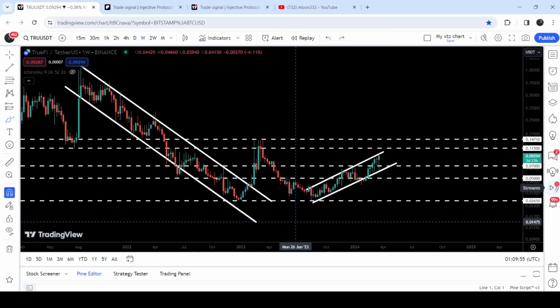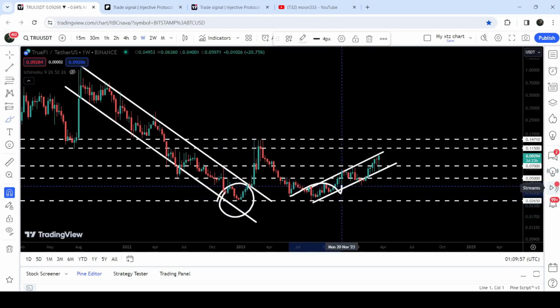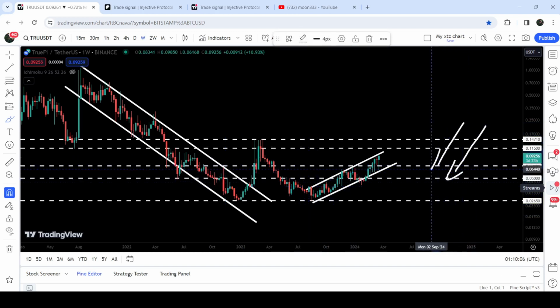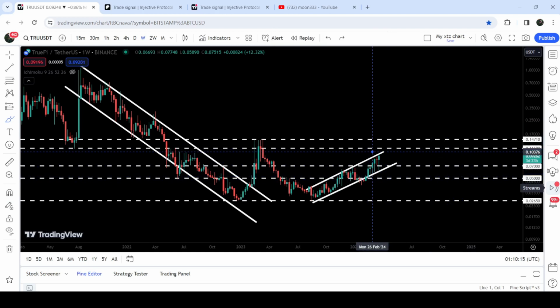And previously, you can see that it has been working as a very strong support here. And for a few weeks, it has been working as a very strong support here as well. And now the price line has broken out the next major resistance level of 5 cents. And then recently, it has broken out this resistance of 7 cents. And now this 7 cents is working as a very nice support.